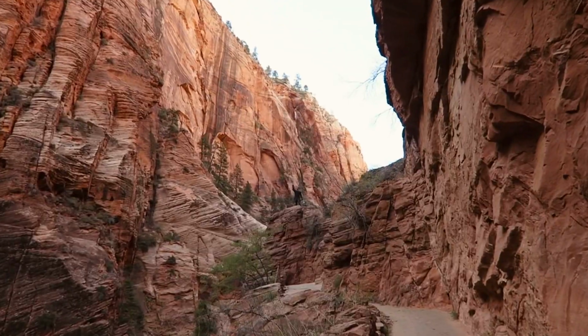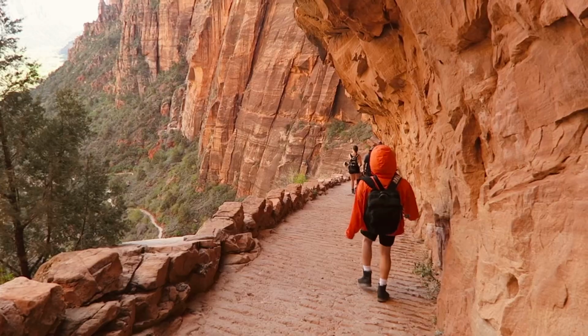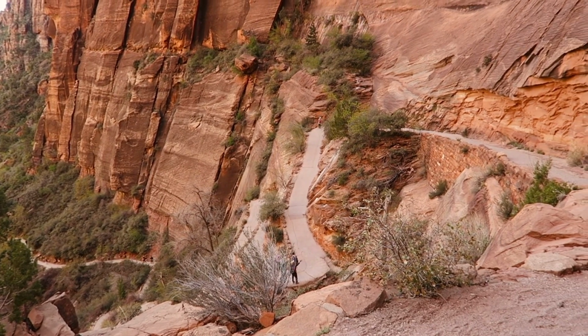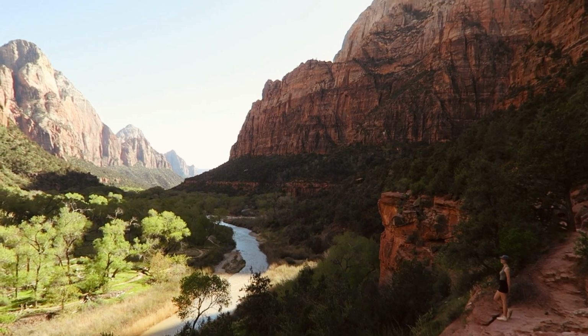Coming down the Scout Lookout Trail was much easier. It was cooler and the decline was easy breezy. It made the Emerald Pools hike feel like a walk in the park, though some parts did make my legs burn going up some incline and steps.